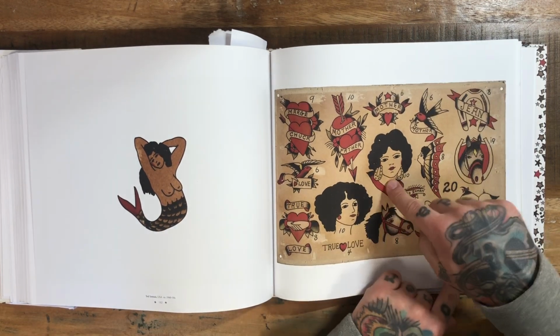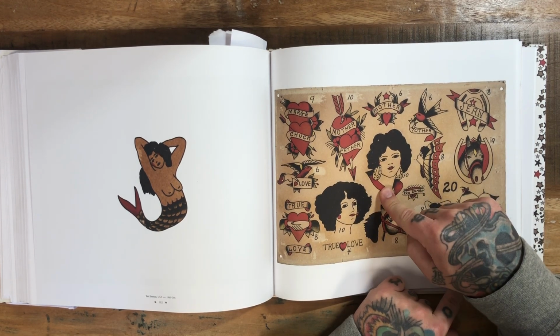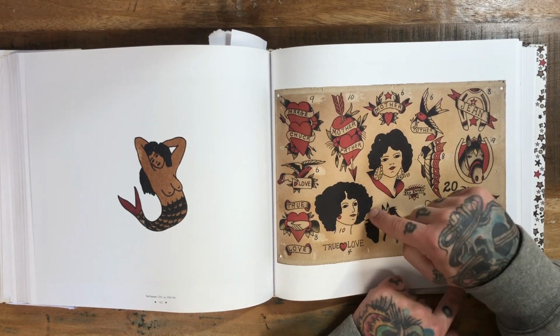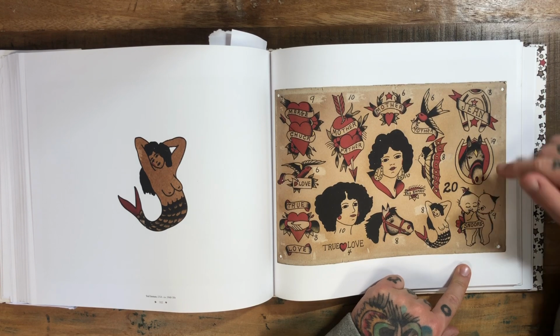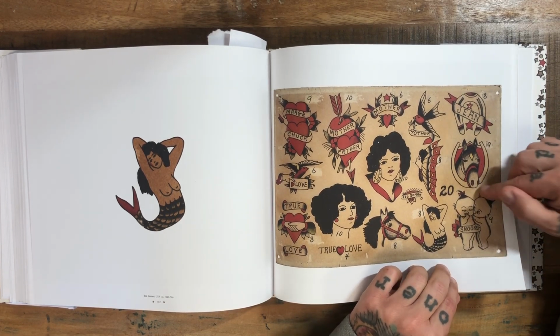I really love the simplicity of both of these female faces. Just really cool, and just the stark black of the hair. There's no shading, just big black, but there's some cool movement in there. The mother-father one is really cool. Love that horse head. It's two little cupies. This is a great page. 1940s, 1950s.